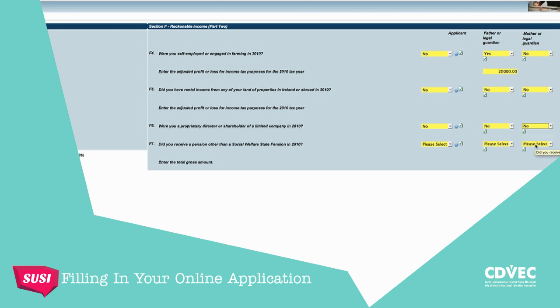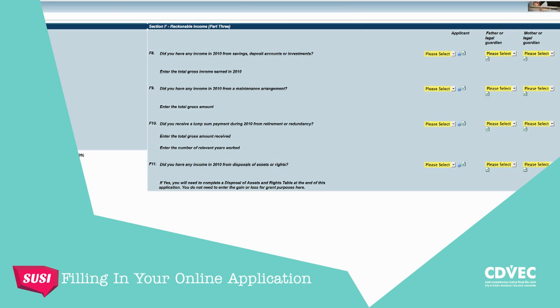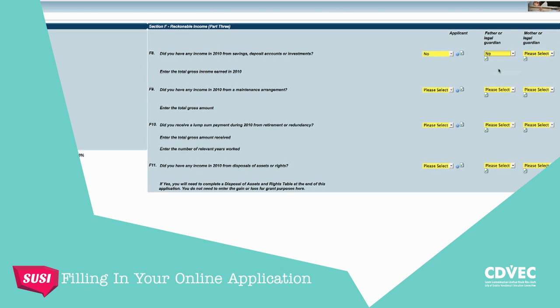Did your parent, parents or legal guardian make or receive payments into or from a pension scheme? All this information will, if appropriate to your application, have to be taken into account for reckonable income. Not all the questions are relevant to everyone, but the important thing is to answer the questions specific to you. So far, all the reckonable earnings section has requested is details for the last tax year.